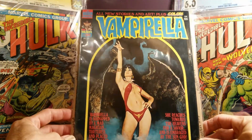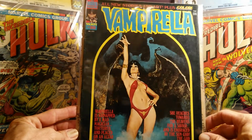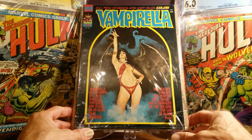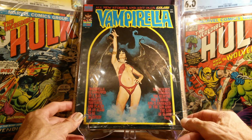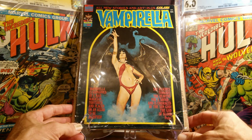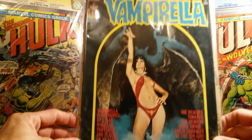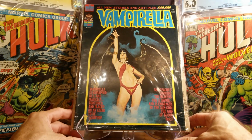But this one's also really hard to find in great shape. I think the highest graded one I've seen on eBay was a 9.2. Oh no, I'm sorry, an 8.5. I've seen one graded one on eBay, and it was an 8.5. So I'll leave that up there for you guys.